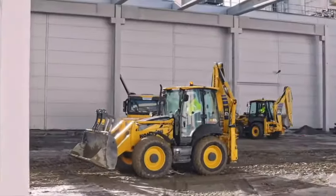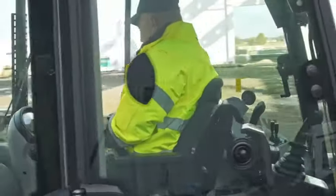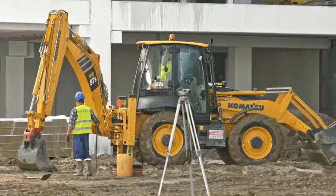The latest Comtrax technology and a new 7-inch multifunction color monitor, with fuel consumption indications and maintenance info displayed in 1 of 15 languages, improve communications between the machine and the operator and contribute to the optimization of total cost of ownership.